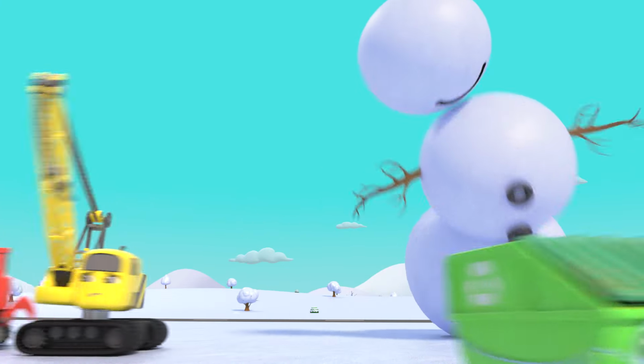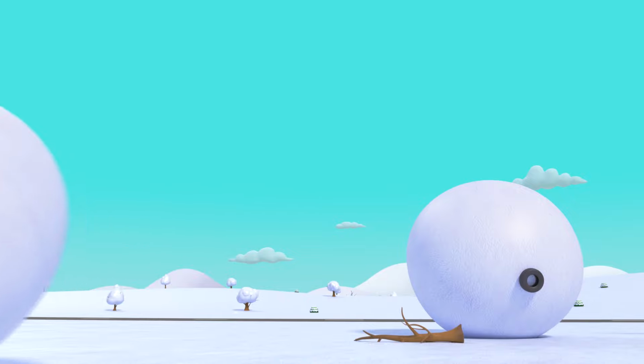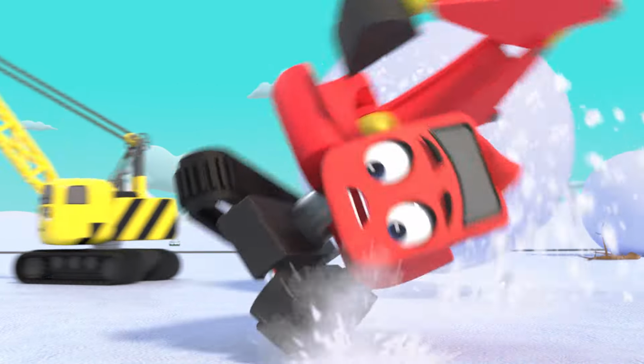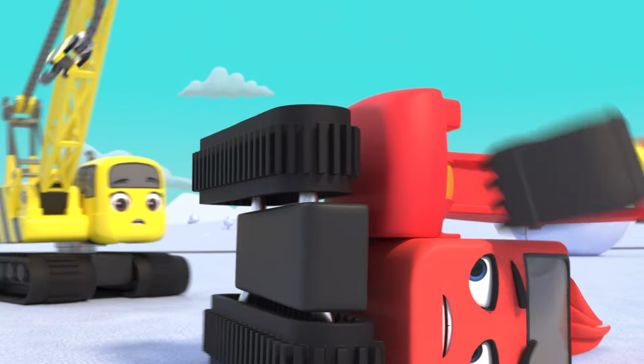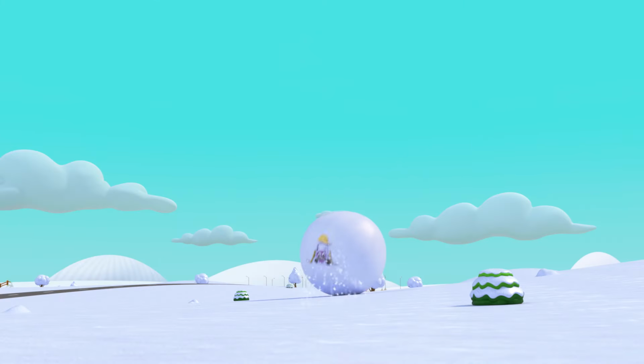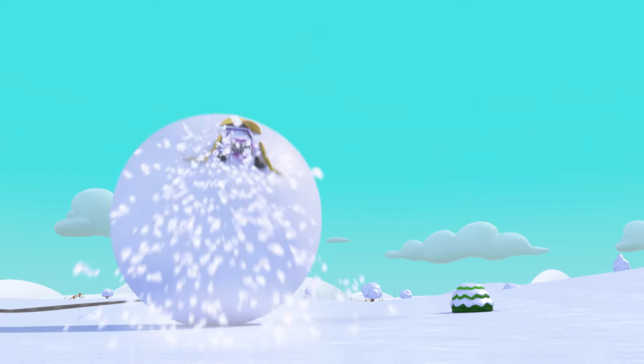Watch out! Quick, Mr. Rubble! It's catching Digley too! Phew! That was a close one! Oh no! It caught Mr. Rubble. Careful!